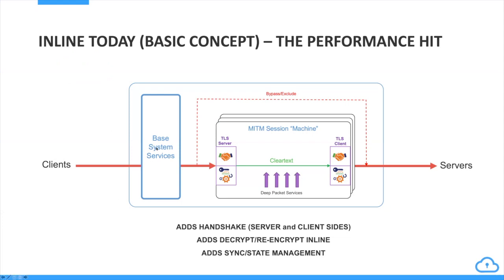It has some basic services, and let's say those basic services are URL filtering and web reputation. That doesn't require decryption. But if you want to apply any deep packet services like DLP, signature-based packet inspection, sandboxing, malware analysis, et cetera, you have to unlock the traffic to see it. So the way these systems work is you send traffic in, and basically, without going into a lot of detail, the client says hello to the server. The system lets the hello through, grabs the response, and then puts a proxy response to the server. The server responds with the certificate.